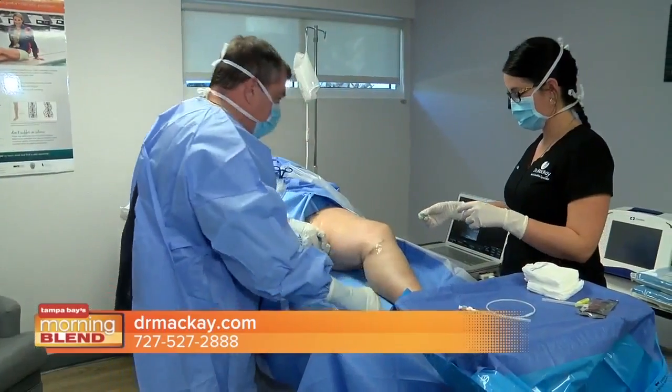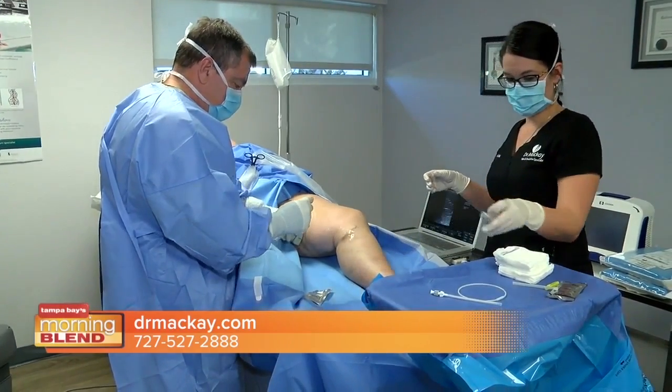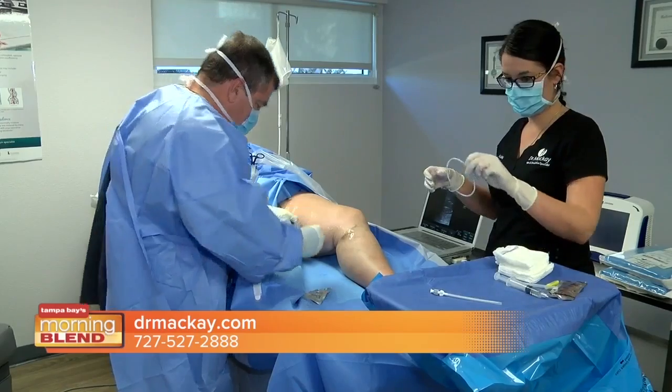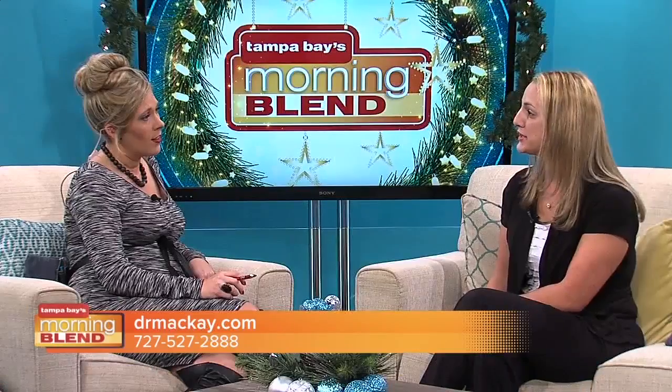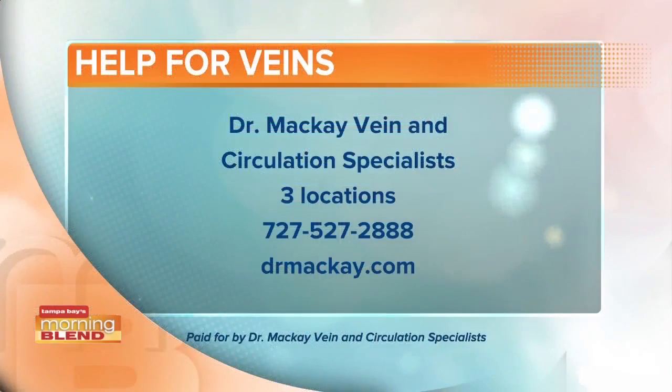And then as far as treatment options, it really depends on the patient's anatomy, whether they would benefit from some type of procedure, including an ablation with radiofrequency or laser, or if they need some types of sclerotherapy, which are just injections to shut veins down. So it really depends on the patient's anatomy, their symptoms, and we can determine what they would best benefit from. I'll say that consultation sounds like it's key.